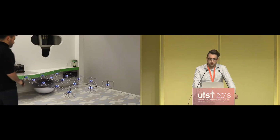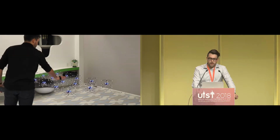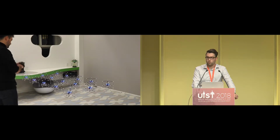So here, a user double taps a single bit drone to select all elements and group them. GridDrone behavior is then specified from the smartphone app. In this case, parameters were set in order to create a pyramid shape when a control point was dragged upwards.